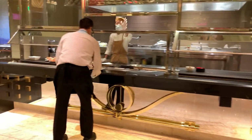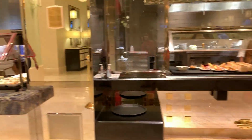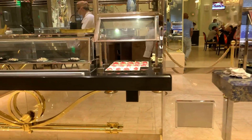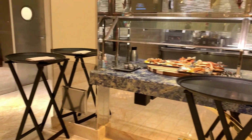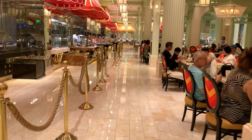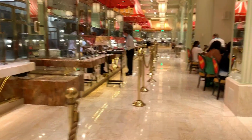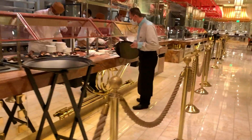And they have another station over here again. They are filling up the plate. Here is all the sushi. Yep. More sushi. There's some cold chilled shrimp and oysters and chilled crab legs. Yum. So, and we're definitely social distancing. Everybody's wearing masks. Unless, of course, you're eating. So, the Wynn Buffet is alive and well. And it's just served. So, but it's very, very nice. And we're just walking back to our table.